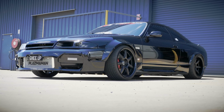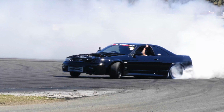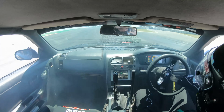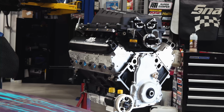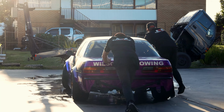Last time you saw GHEEUP, it was a fully functioning drift car. But when you're striving to be the best, you have to continue to take it to the next level. With GHEEUP out of the shop at EKZ getting wired, we have a few spare days to make some progress on Damo's new engine combo, featuring the 408 stroke iron block 6-litre Magnuson 2650 blower. So join us on the road to Matsuri.